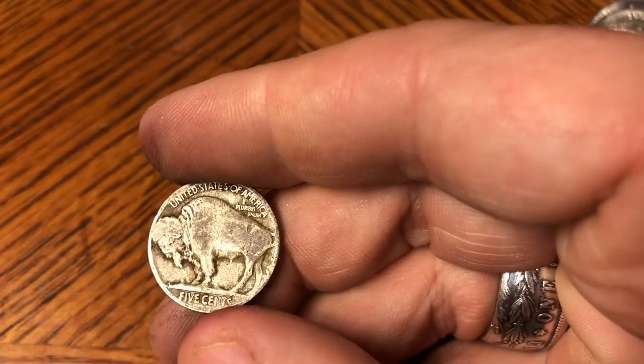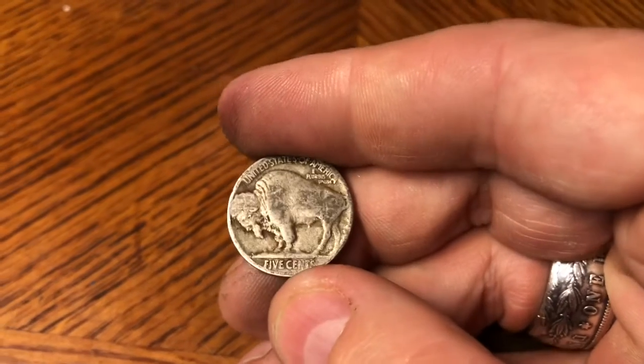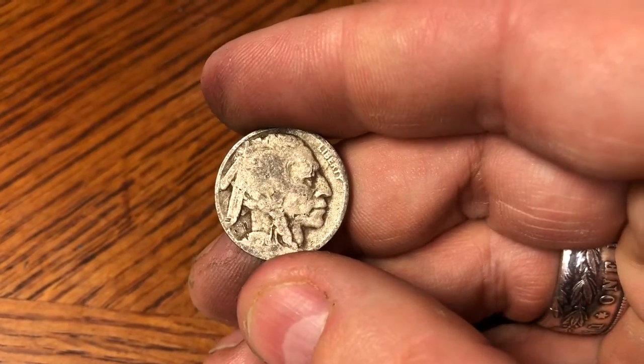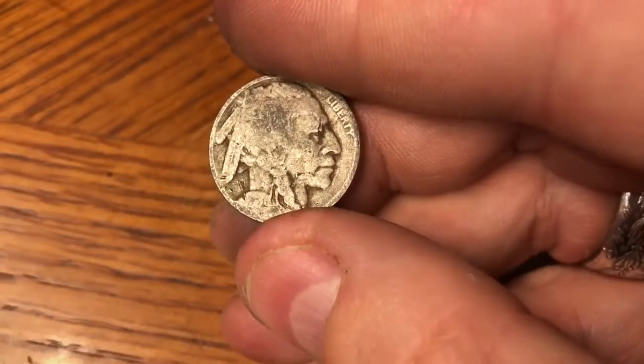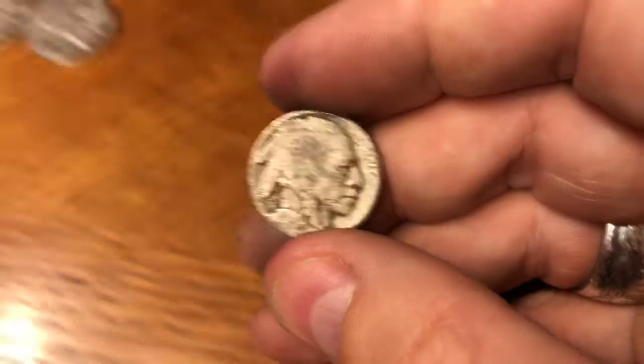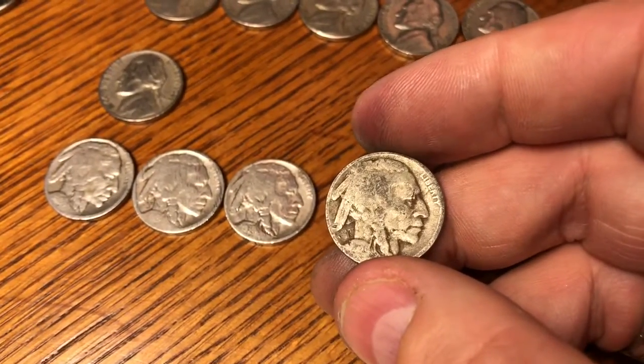Looks like it could be a 1936. I don't see a mint mark. Let me clean it up a little bit and see if I can get that date to pop a little better. This one's a rough one, but it's going to be our 4th one.